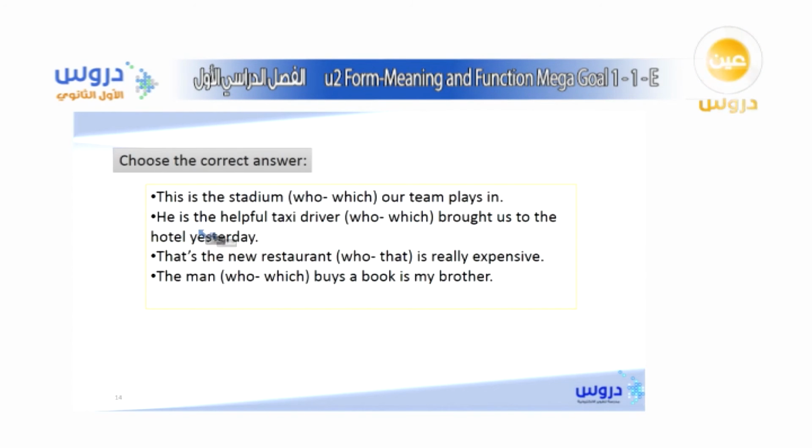Stadium. Wonderful. Okay, he is the helpful taxi driver who or which brought us to the hotel yesterday. Who or which? Because we have here driver. So we choose who. Wonderful. Okay, next. Here we have, that's the new restaurant who or that is really expensive? We have here two options, who or that. So we have here restaurant. We choose directly that.